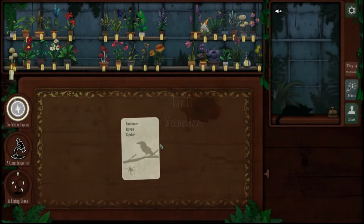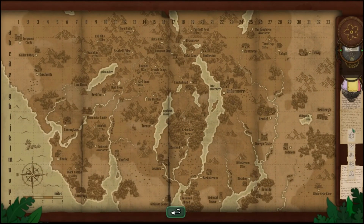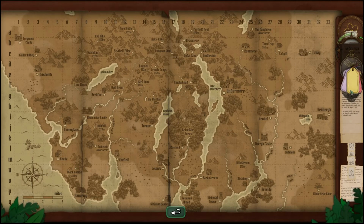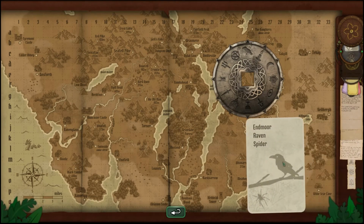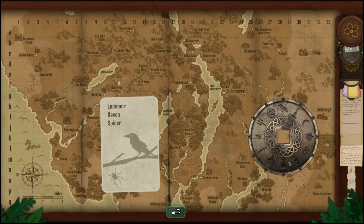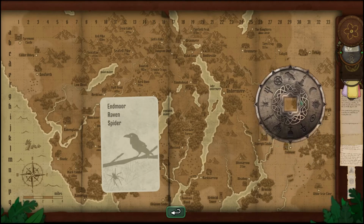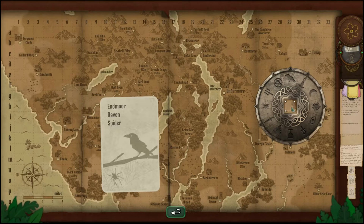Ooh. Day 13, Wednesday. All right, so I'm pretty sure this is going to be our friend. Hello, this. And then where's, here it is. So Endmore. Where's Endmore? Endmore. And then Raven, Spider? Is it like Raven as in, they said you might need to string more than one together. So is it Raven H29? And then Spider here?